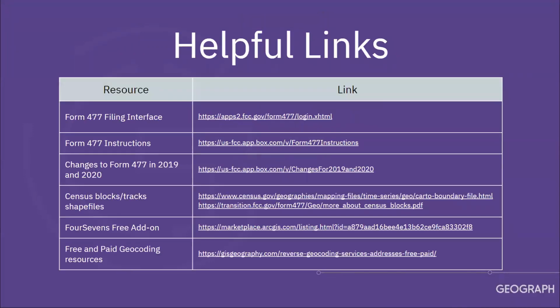Next, I've added a page into this presentation. I don't expect you to be able to grab all of these links right here, but I did want to make sure to show you that we do have these resources for you. So you can see there's the filing interface for the Form 477, instructions on how to file, changes. So in this case, from 2019 to 2020, what changes were made to this particular report. There's the links there for the Census Bureau, the blocks and track shape files that you'll need. And then a link for the FourSevens add-on and a link for free and paid geocoding resources. Now, all of these are also going to be available in that same guide that I mentioned earlier that we're going to send out to you. So if you're not able to grab these here, they will be coming and those will be available to you.